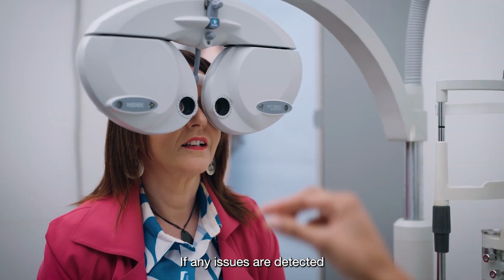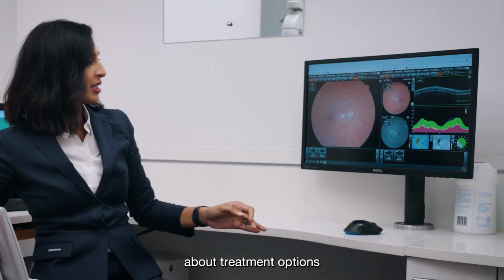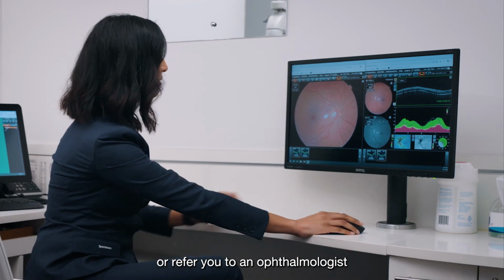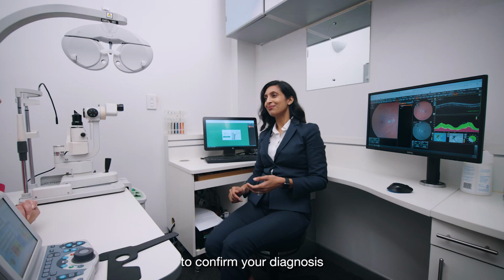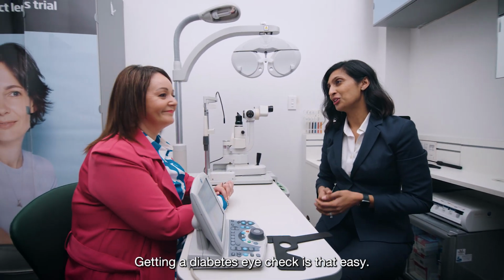If any issues are detected, your eye health professional will talk to you about treatment options or refer you to an ophthalmologist to confirm your diagnosis and prescribe treatment. Getting a diabetes eye check is that easy.